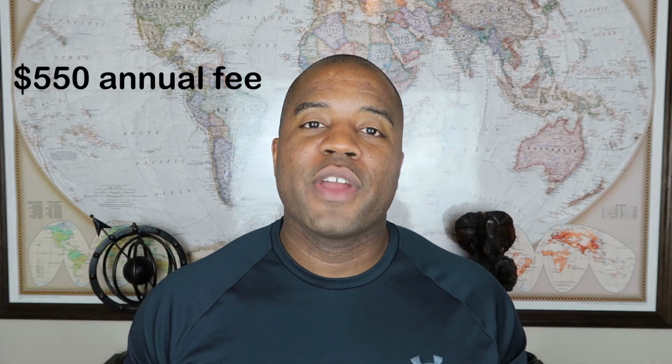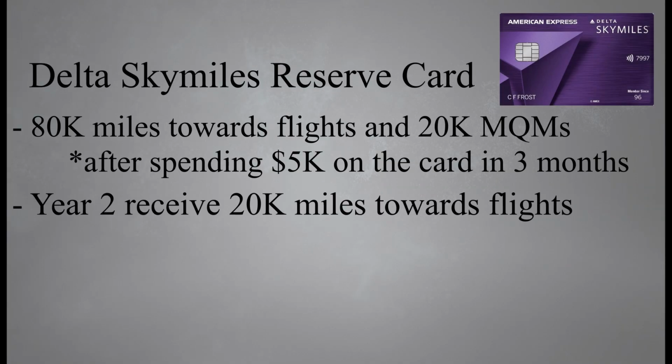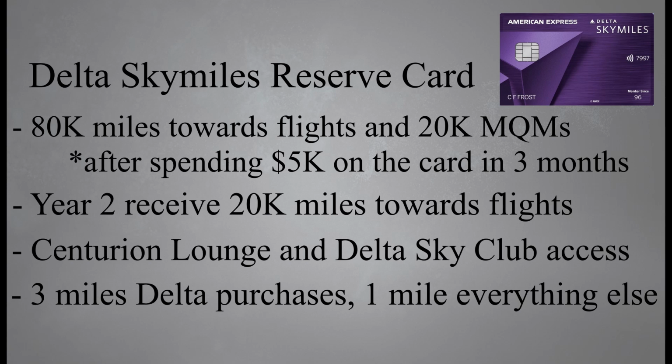Now that's a really good sign-up offer, but this card does come with a $550 annual fee, which is pretty hefty for an airline credit card. Some other key features of the Delta SkyMiles Reserve card are that you're going to get Centurion Lounge access and Delta Sky Club access for no charge. As far as point earnings, you're going to earn 3 miles per dollar spent on Delta purchases and 1 mile per dollar spent on everything else.